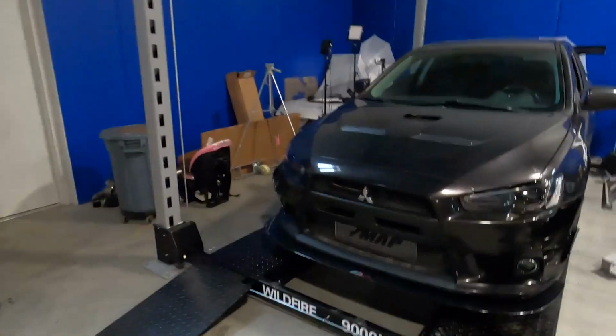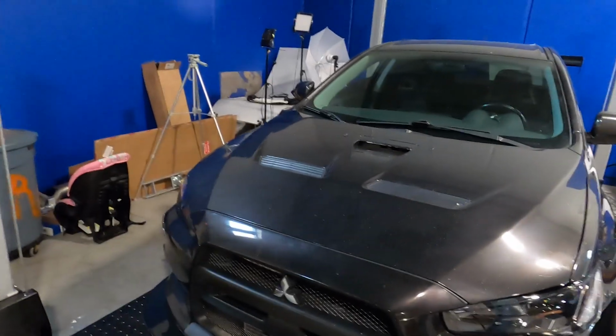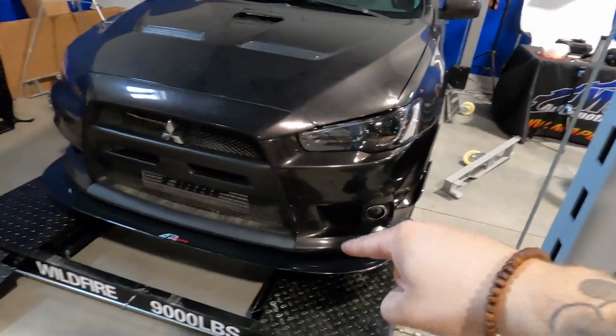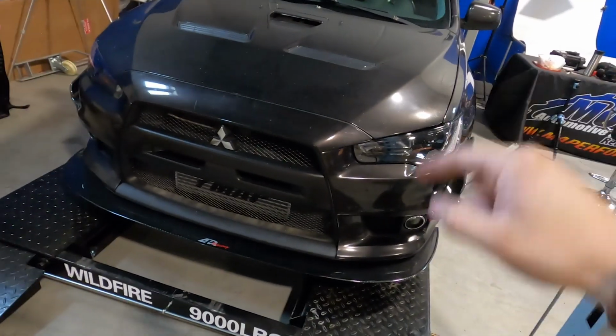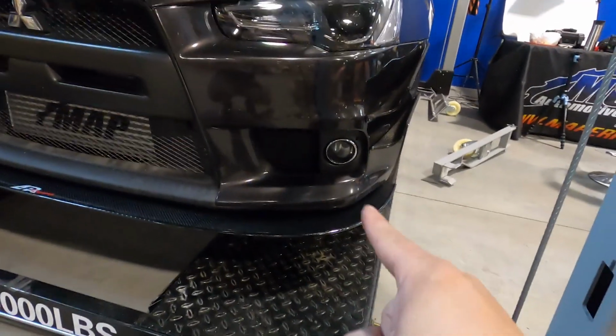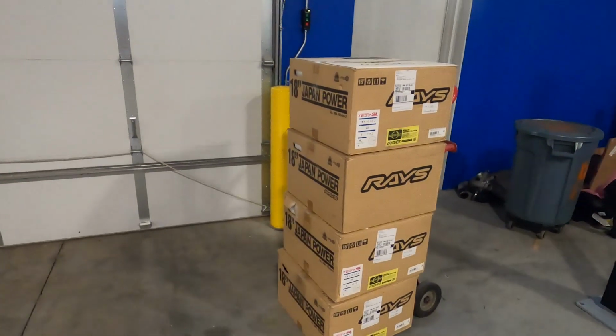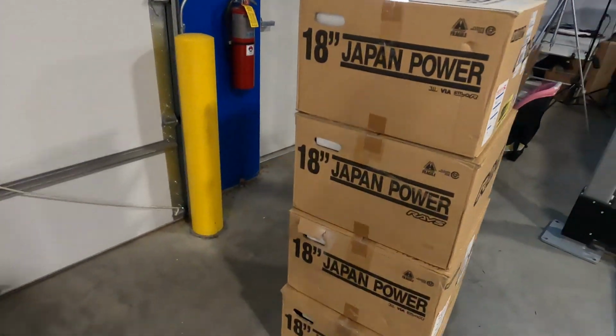As you guys saw earlier today, we got the turbo installed, we got the manifold installed, we got the downpipe installed, we got this front lip added, we got the canards on, we got the front bumper back on. As you can see, I cleaned up those fog lights, I got that nasty yellow tint off, and now we're going to get the wheels mounted and balanced.